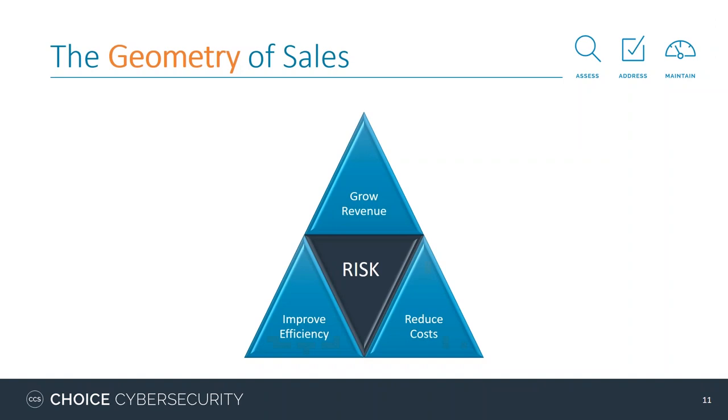So how are we going to capture this business? And the question is, it is the looking at the geometry of a sale. When you look at a geometry of a sale, you really have three points, right? It's a triangle. You can grow revenue, you can reduce cost, or you can improve efficiency. These are the three reasons customers buy your services or any other services.